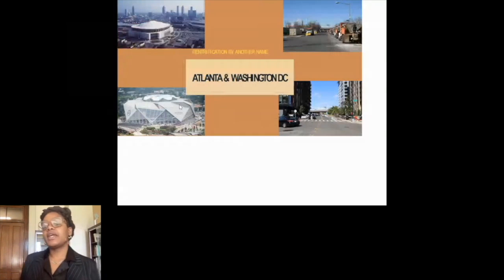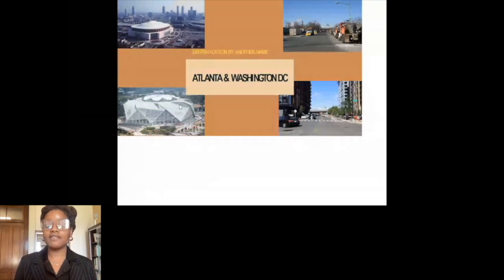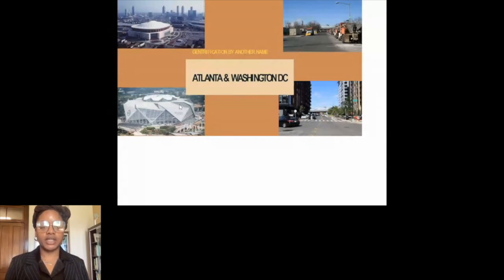Focusing specifically on Atlanta and Washington, D.C., we culminated data regarding population size, income, and other demographics over the course of 20 years. Our findings confirm that gentrification is harmful to low income and Black and Brown families, even if it's not malicious in its initial intent.